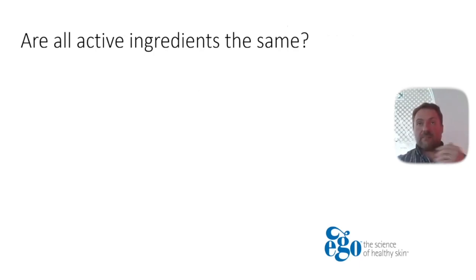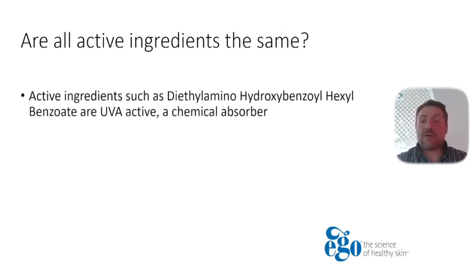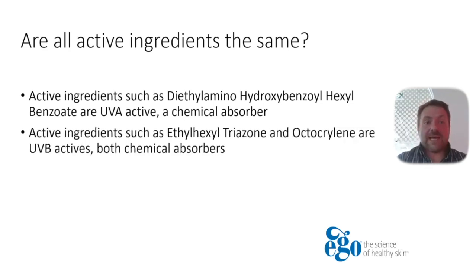If you read the back of most sunscreens, there's quite a list of UV filters. So are they all the same? There are different active ingredients. Some of them, and here are the chemical names that I anticipated, such as diethylamino hydroxybenzoyl hexylbenzoate, are UVA active. And this is a chemical absorber, how it normally is referred to. Other actives, such as ethylhexyltriazone, octopyrrolene, are UVB actives, and they're chemical absorbers.